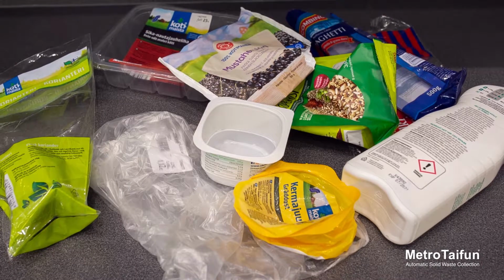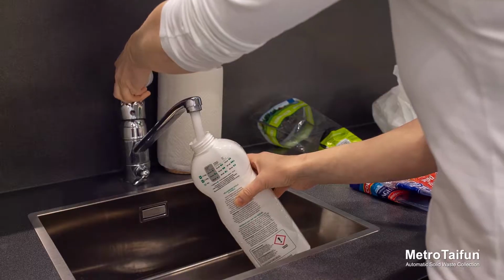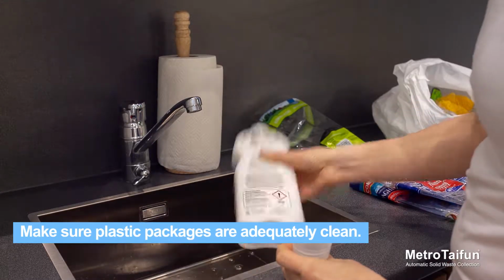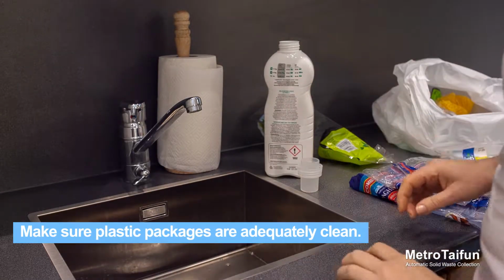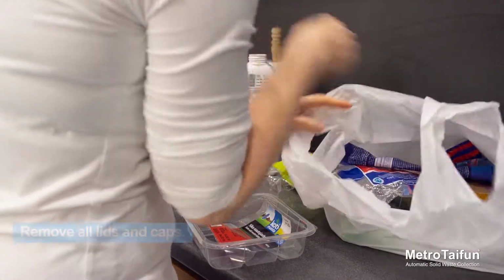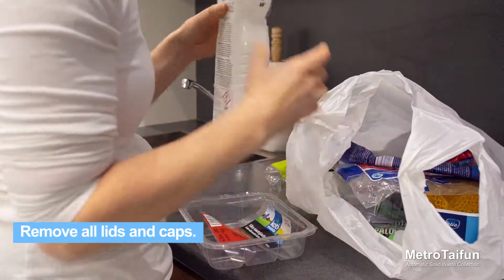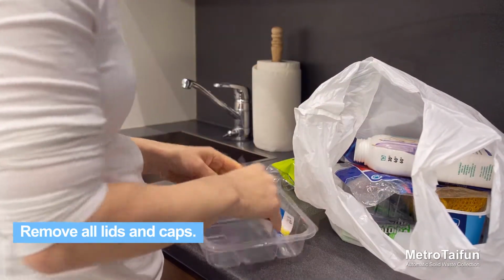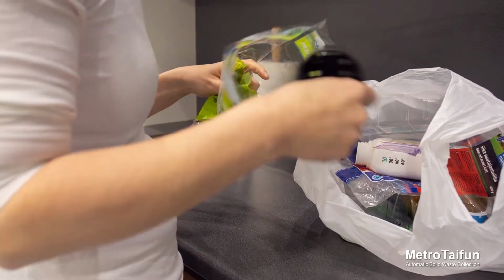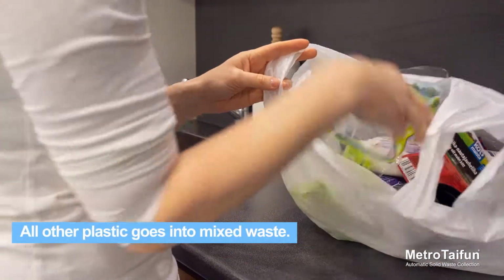All empty and clean household plastic packaging goes into the collection point for plastics. Empty the packages and, if necessary, rinse them and allow them to dry. Remove all lids and pack the containers in a plastic bag and tie the bag shut. Do not nest together different types of plastic, as they are recycled in different ways. All other plastic goes into mixed waste.